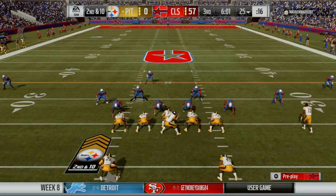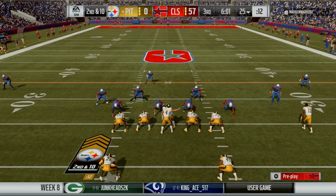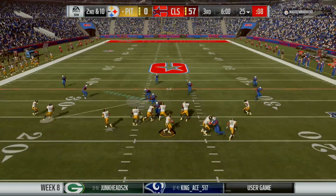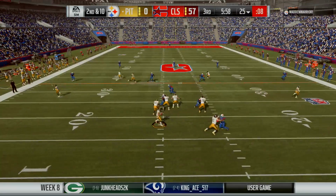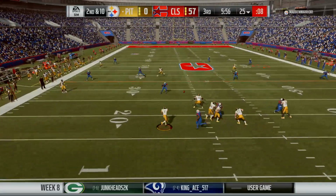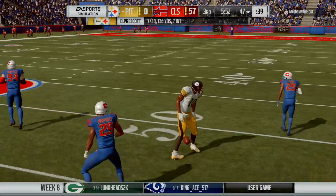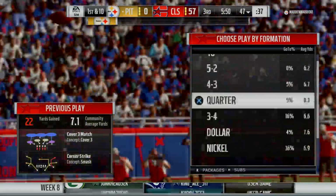57 to Mike. Swing to the field, right. To the right. Here we go, get that. Let's go, get out. Throwing again, Prescott on 2nd and 10. And caught, right side, Green. A good pickup there, a 22.